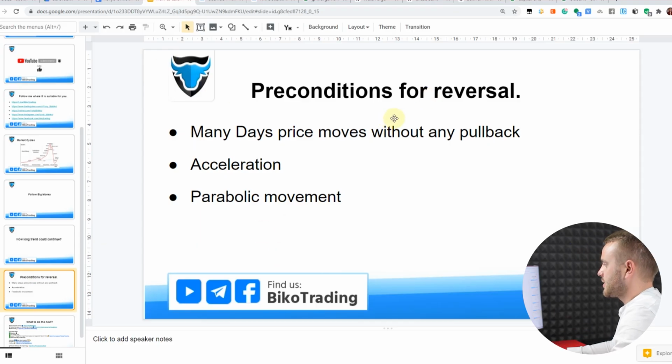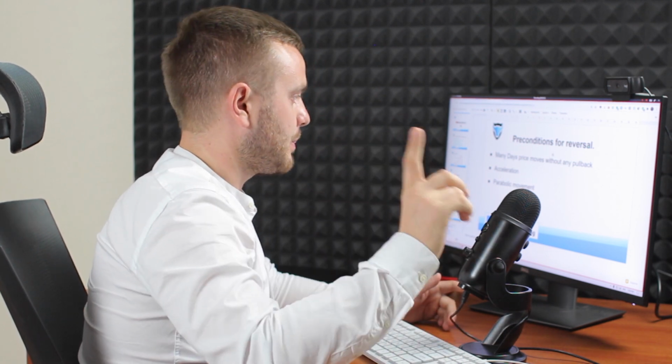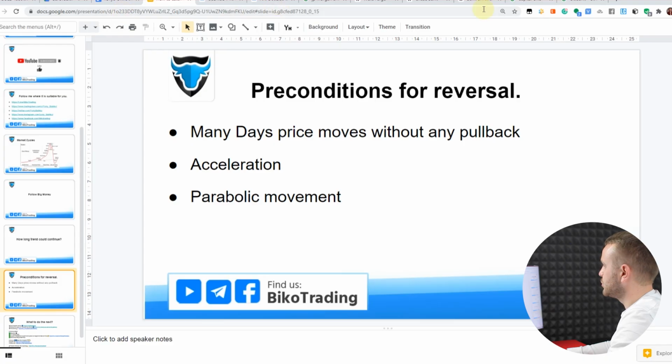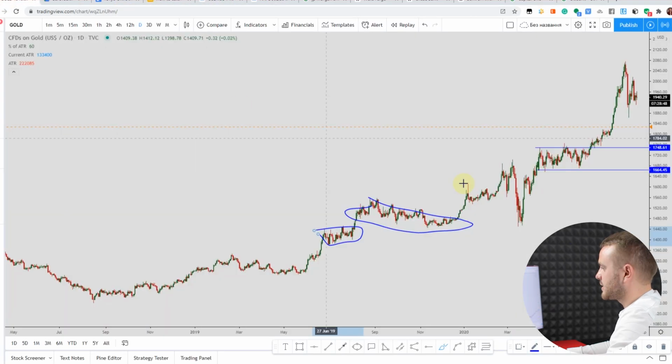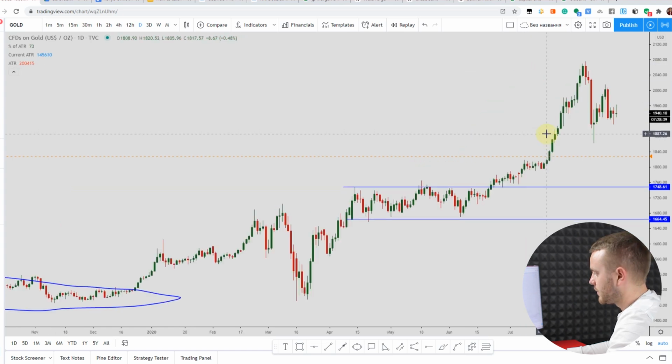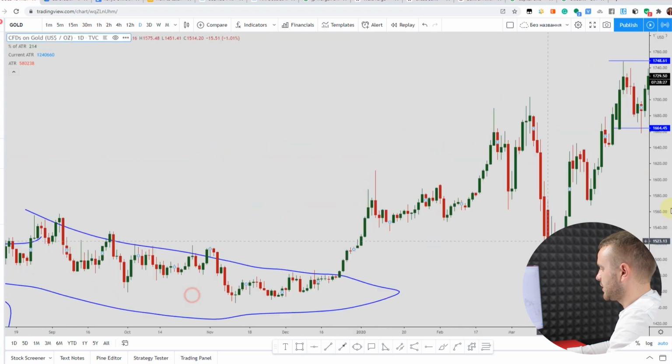First precondition: price would stop or will change trend after many days when price moves without any pullback. Here is an example, even that example on gold. Take a look here. Many days price rose up without any pullback, 3 additional days and a powerful drop. Bam. Example here, 1, 2, 3 days without pullback, range, pullback. Few days without any decent pullback, global range. The same here, take a look.